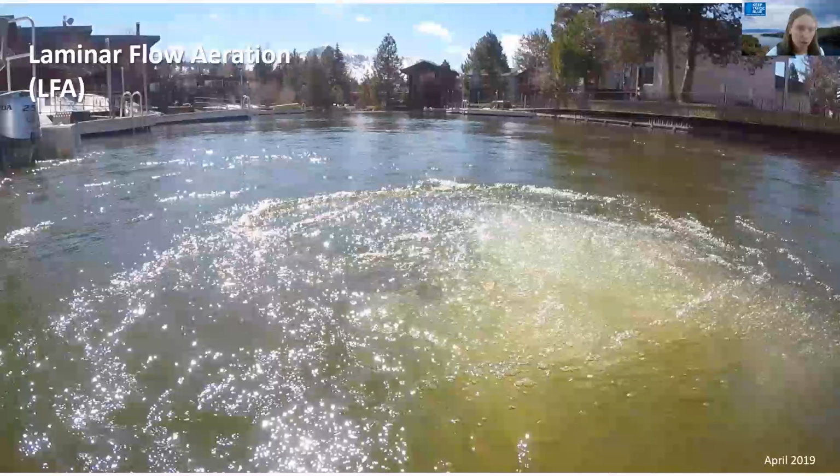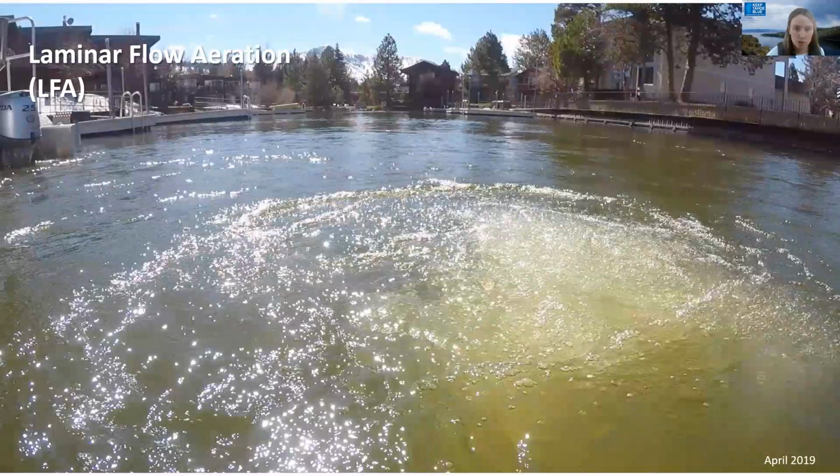So this slide shows the laminar flow aeration, which is one tool that the League is monitoring to see how effectively this tool in particular breaks down nutrients in the Tahoe Keys. This type of efficacy monitoring we find to be really important. It's in its second year, to see if this tool specifically can break down the muck and those nutrients that are actually feeding those aquatic weeds.